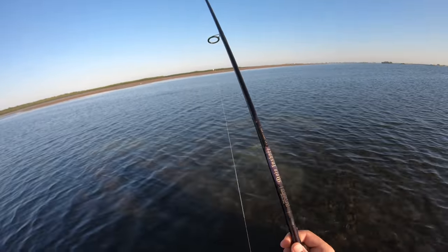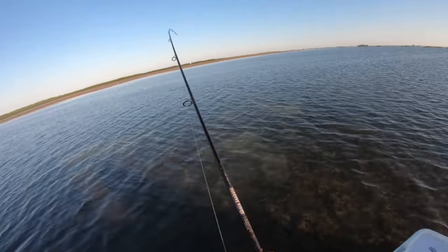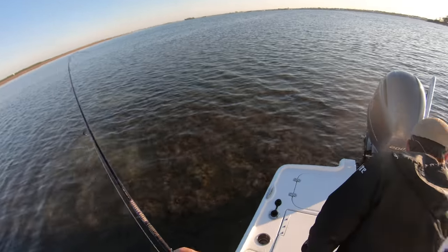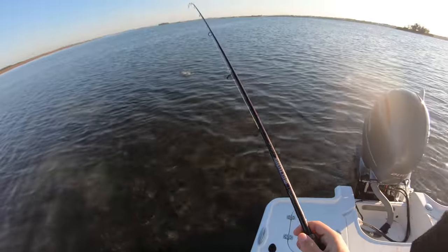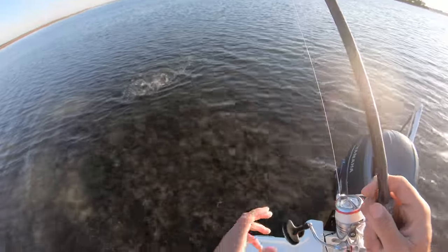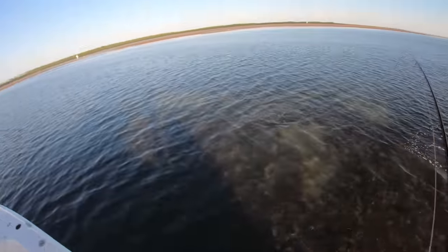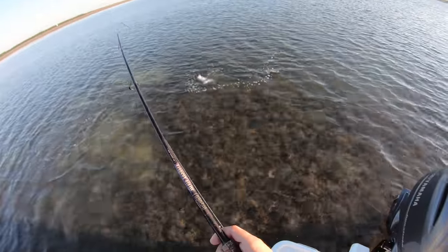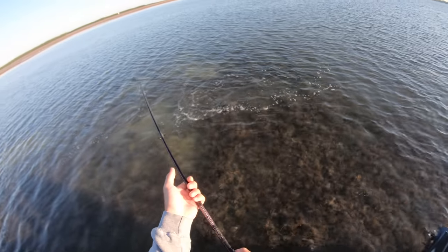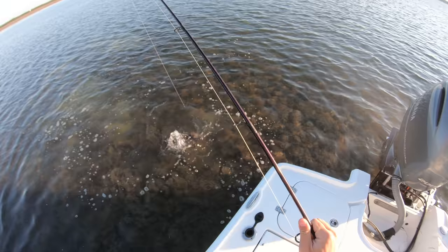Come on. Cut bait. Got hit pretty quickly. Come on over here. Yeah, we should be fine. Oh, he's not bad. Probably like a 20. 18, 20. I thought it was gonna be a little rat red. It felt like it at first. Okay. So far, cut bait 1, shrimp and artificial 0.